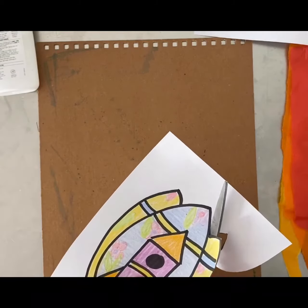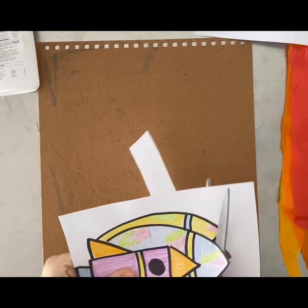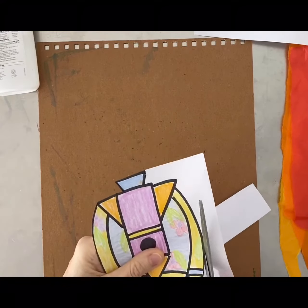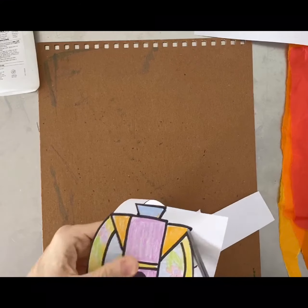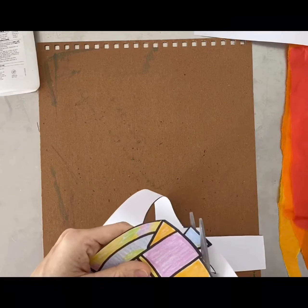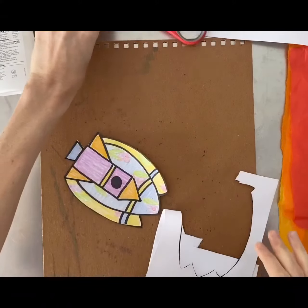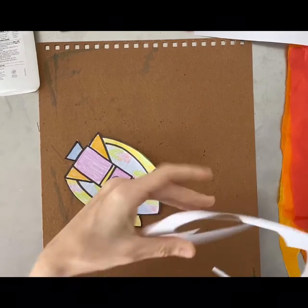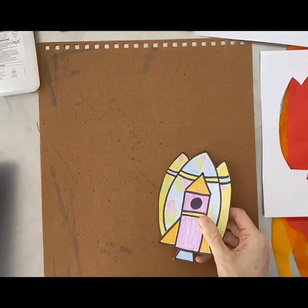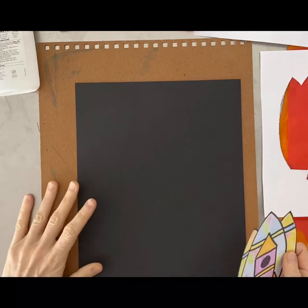So, very carefully cut out your rocket as one big piece. You don't want to cut out each little thing separately. We're going to keep it all attached and very carefully go along the lines that you drew. When you're done, you're going to put your scissors down, make sure they're closed, scissors safety. You're gonna go ahead and move your white paper to the side because we might be able to reuse that. And grab your black paper. You got it? All right.